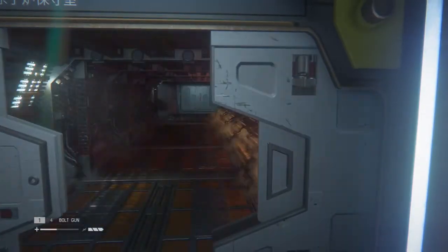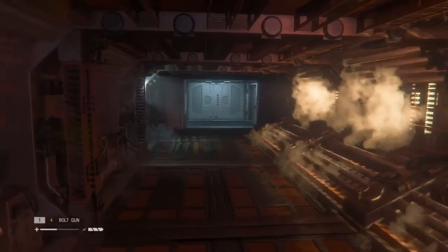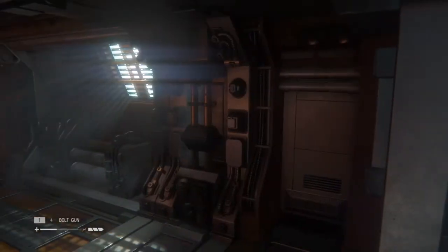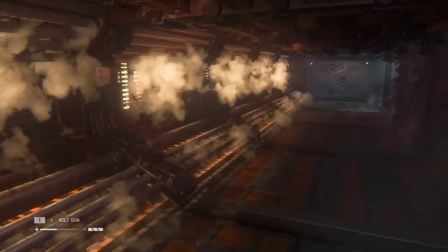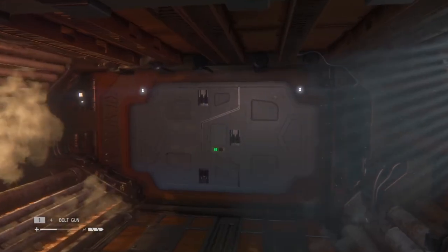Okay, if there's another save, I might actually save here. But I think it's just an elevator that goes down, right? Yeah, okay. We're definitely not going to go down now. But now I know how the bolt gun works. I re-familiarized myself with the bolt gun.